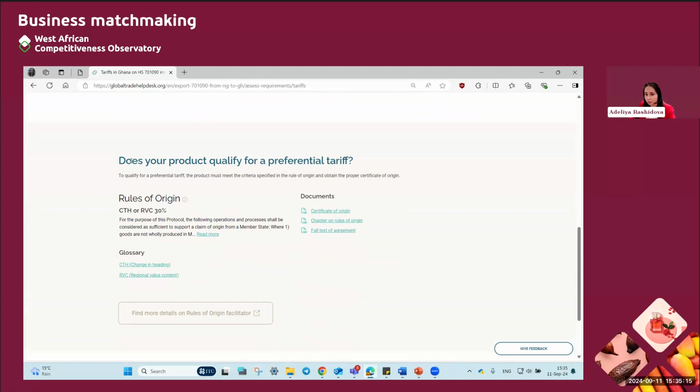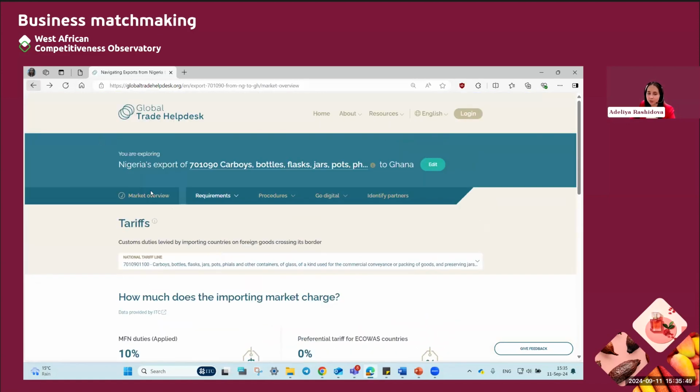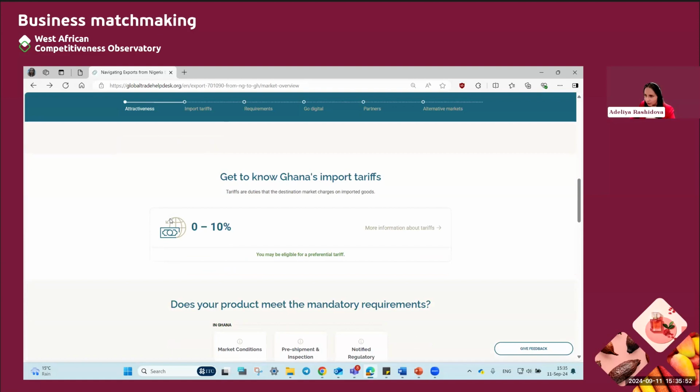What is it? For those of you who don't know, in order to be able to export your goods at a preferential rate, be that 0 or more, anyways, it will always be lower than the MFN tariff, an exporter must comply with the relevant rules of origin that are specified in the trade agreement, in the relevant chapter. And here, these are the conditions: change in tariff heading, so specific processing to make the jars, or a specific value of the jar has to be reworked in the region.